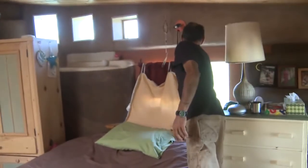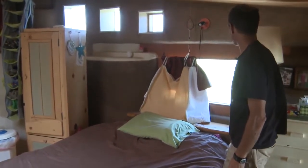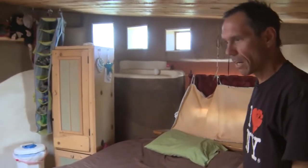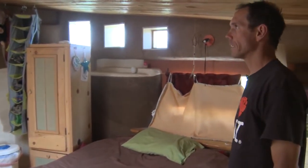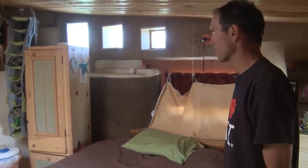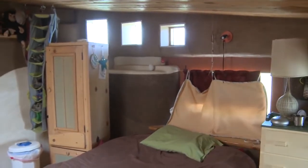One of my plans for the future was to eventually make this into an operable window. So anyway, it's a wood framed loft. We didn't need a mass floor up here. We're surrounded by thermal mass up here. And that's kind of it. We're in the process of moving, so things are a little disheveled.